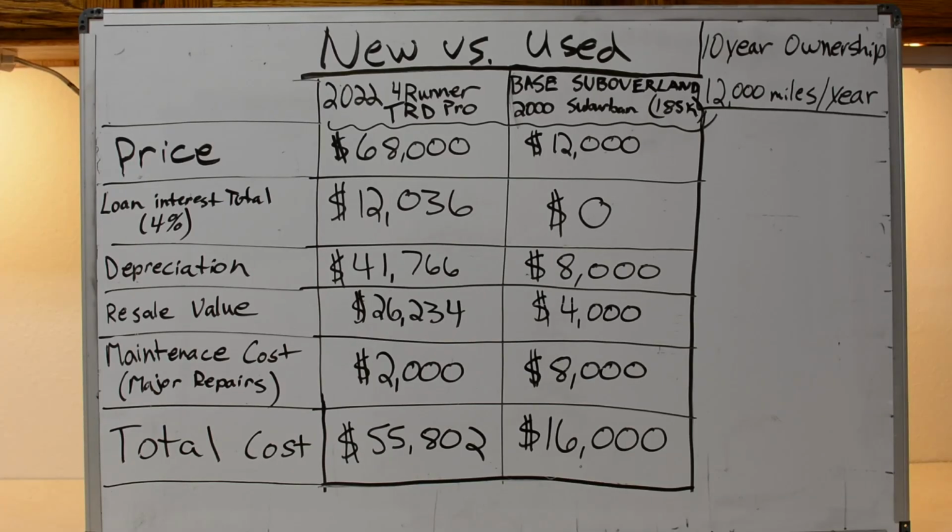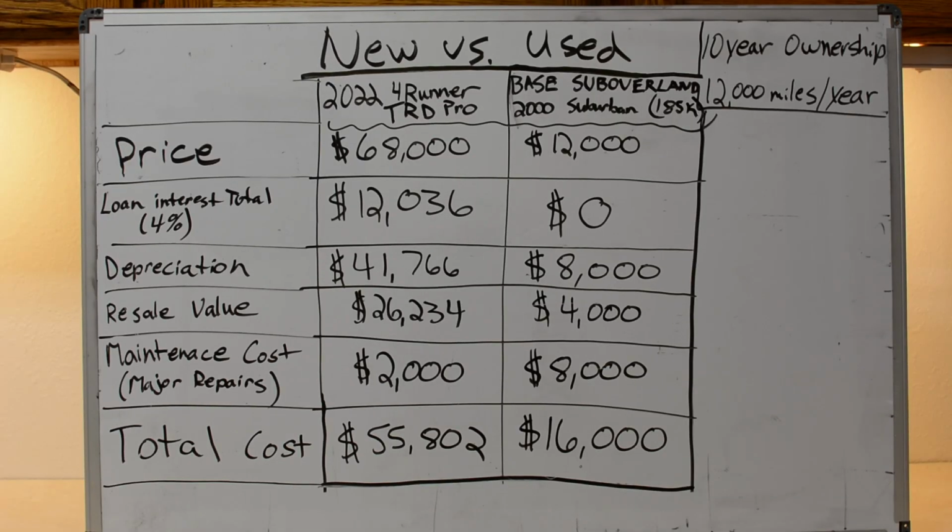So after having said all of this with all these numbers, I came up with a calculation of it. You took the purchase price of the vehicle, obviously, and then you added on the loan interest total. In the 4Runner's case, that was $12,000. And then you took into consideration the maintenance costs, which was $2,000, and then on top of that you added the depreciation, so that was $41,766. So if you add all of those up, the 41, 12, and 2, you come up with $55,802. So I just am calling that total cost.